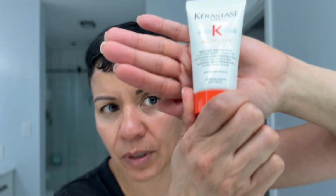That is it. And then I have this little travel size of the Kerastase Nectar Thermique. It is a beautifying anti-frizz blow dry milk.